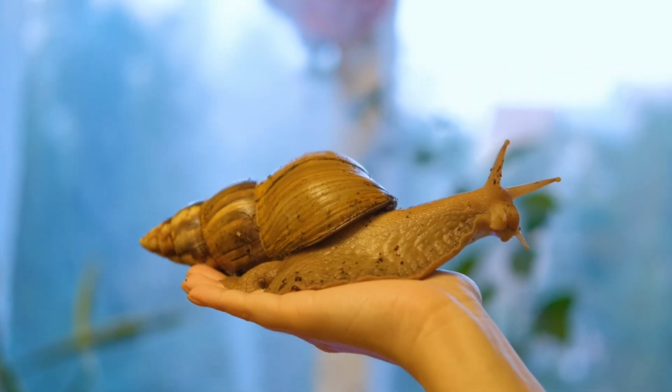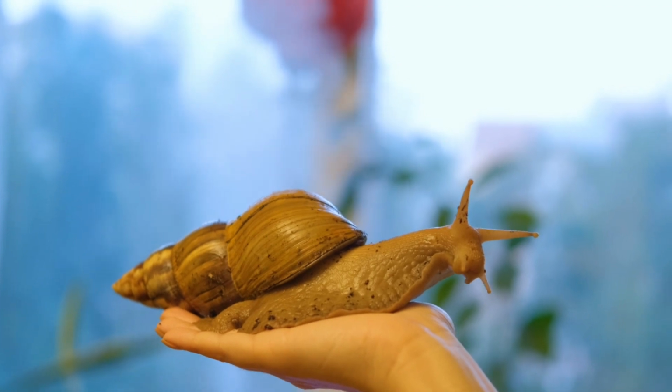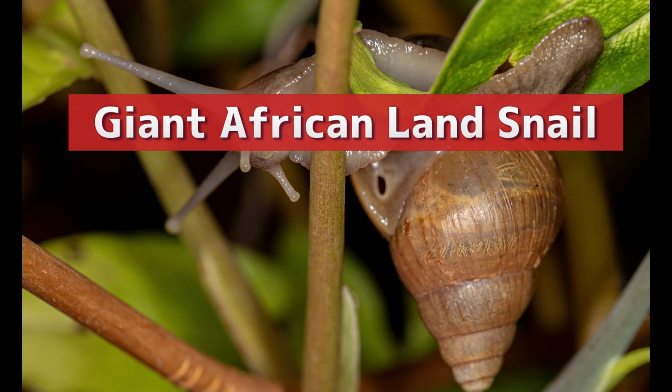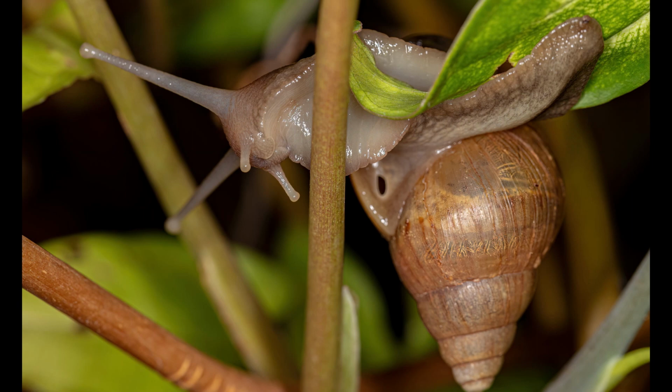There is an alert coming out of Florida. In Port Richey, near Florida's Gulf Coast, of not only a health hazard, but an environmental hazard. An invasive giant African snail that has already been eradicated twice in the last 50 years in Florida is back, and the county is now on high alert.